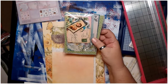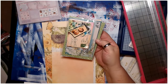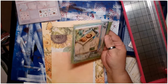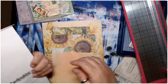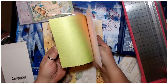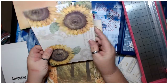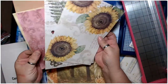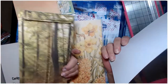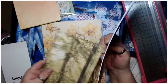Then you're going to get this pack of ephemera, which is, some of this is from the Fairy Path, and some of this is just general ephemera. You're going to get some additional 6x6 paper. Then you're going to get some of these beautiful pieces. And then this, which is an envelope. It's got some nice gold trim on it, but it's an envelope so you can put your stuff in there.